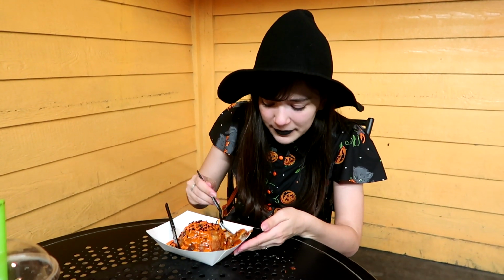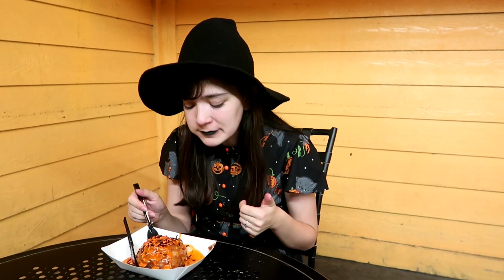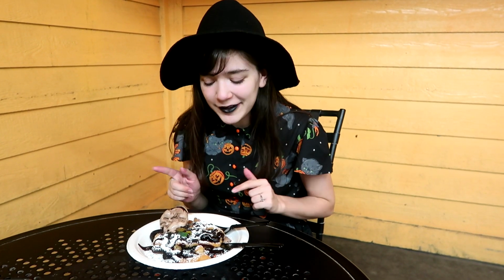So I'm very excited to try it. Make sure we have lots of the pumpkin icing on it. You definitely get that pumpkin flavor. It's super good. The icing isn't too sweet. It's just something I was a little nervous about, but it's super tasty. I really recommend it.